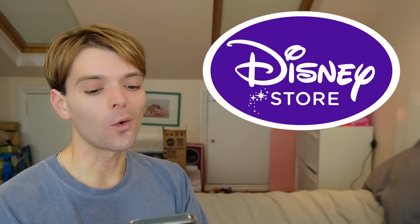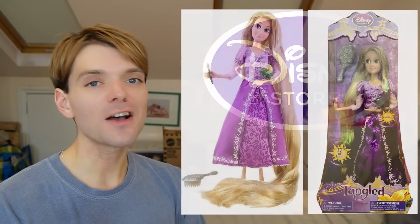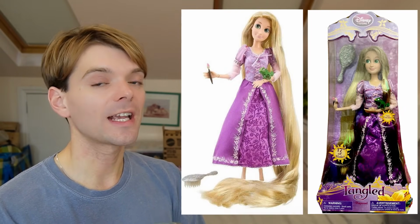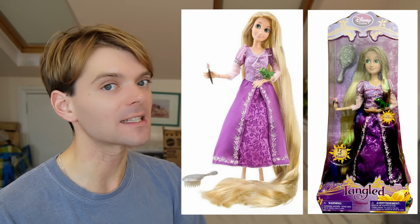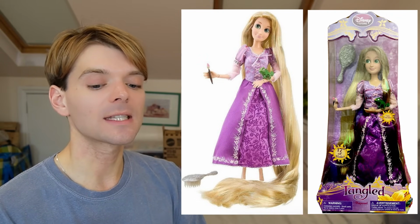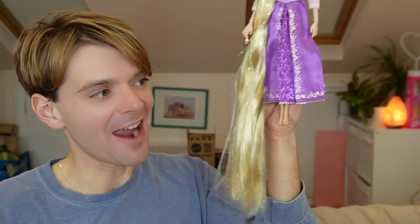The Disney Store also released Rapunzel dolls. The first doll was incredible. She had a paintbrush, and her hair was some of the longest we would ever see from a Rapunzel doll. It was 17 inches long. I have the very first Disney Store Rapunzel doll. I absolutely love her. Look how long this hair is.